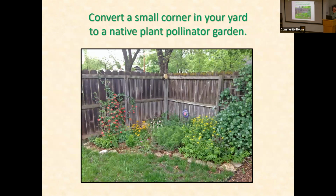Or maybe back in a corner of your yard, if you've got a fenced-in area, you can put some plants back there, and you just need to match the conditions of light and whether the soil is wet or dry all the time with the kind of plants you select. And if you select the right plants for the area, they'll grow fantastic.